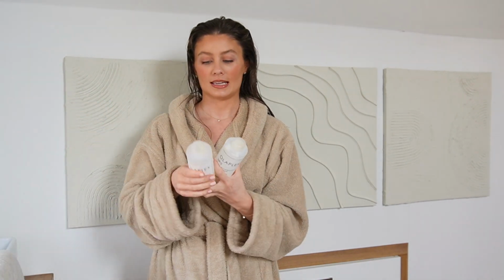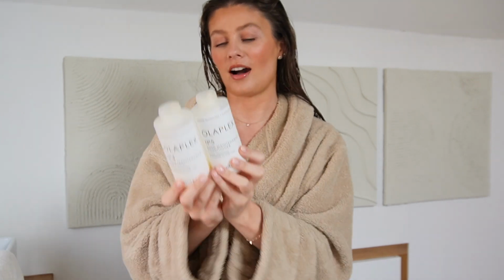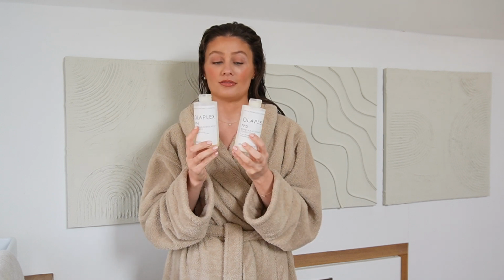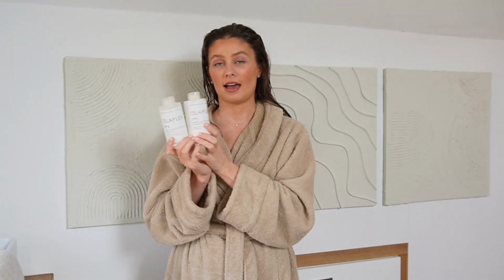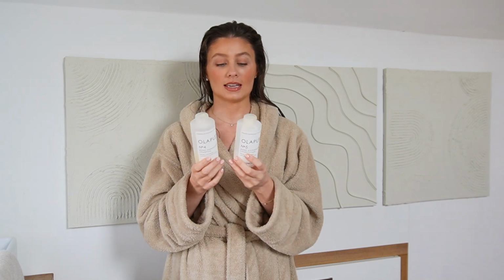Speaking of shampoo and conditioner, obviously I have to include my favourites, Olaplex 4 and 5 in this video. I've used these for years now. My mum uses them. They are, I think, my favourite shampoo and conditioner. I have a strong second, which I'll show you next, but the way that my hair feels after I've used these is second to none. It's so soft, it feels really healthy, really glossy, and yeah, just can't fault them. They work so well with my hair type.